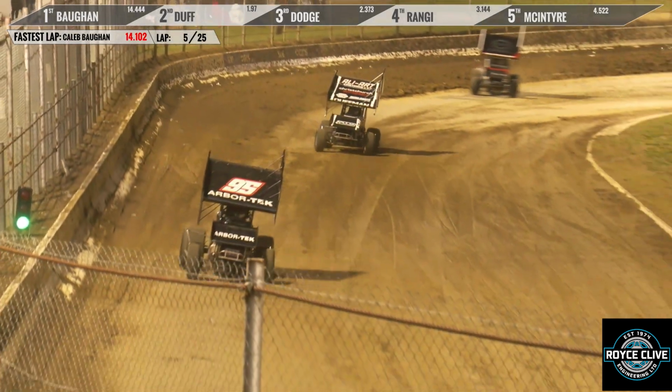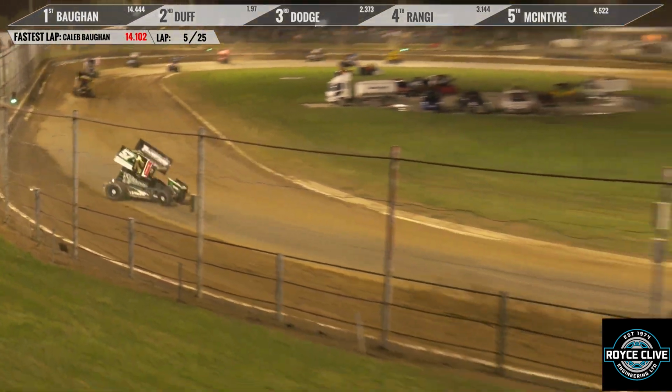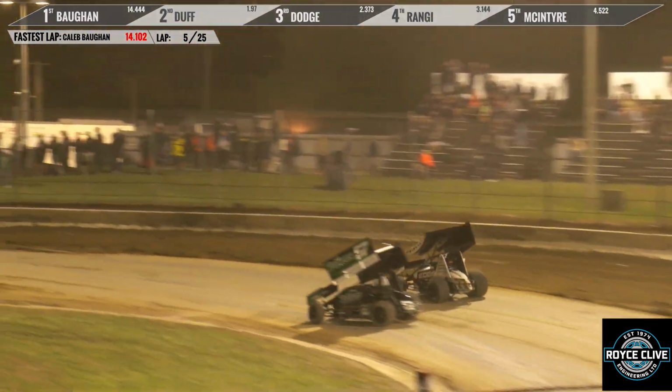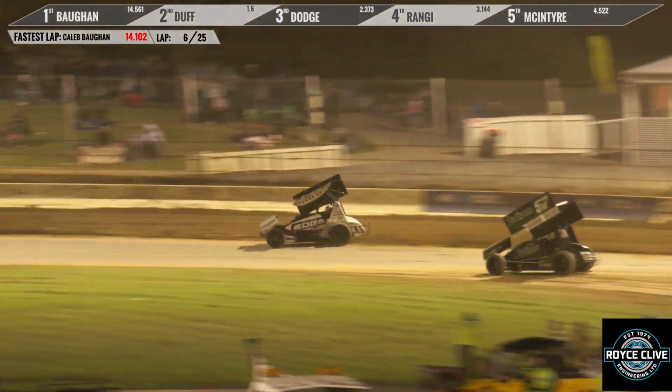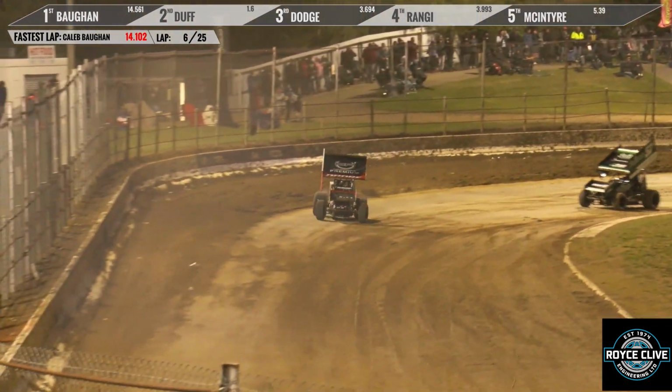McIntyre in that fifth spot from Corey McQuillan. There might be a change. Bailey Patterson making a fight back, coming up on the inside of Daniel Anderson. Meanwhile, someone jumped the cush there big time. Jaden Dodge. Jaden Dodge is yellow's come on.